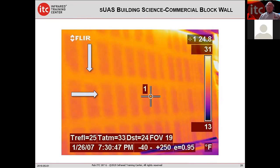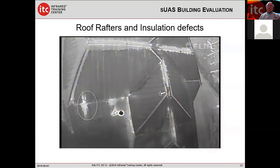Of course, similar to roofing, the cells that have the grout in them are going to absorb solar load differently because they're more dense. When they're more dense, they're going to absorb more load. So when the solar load comes off of them, they're going to hold that solar load longer. So this has become a pretty good application as well, and it can be performed from the air.